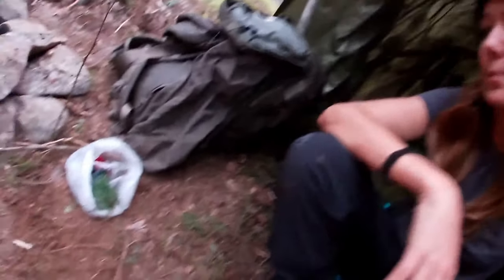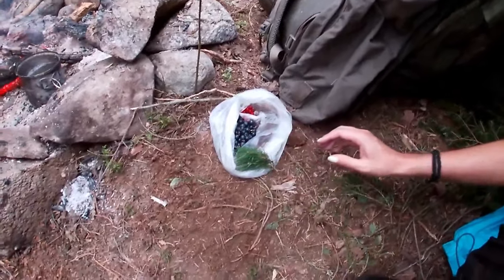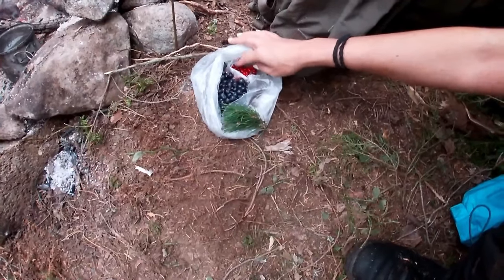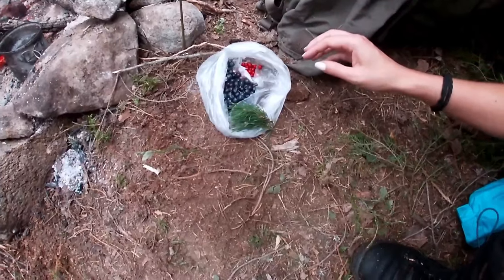Hi, while the guys are gone, I've decided to clear up the camp a bit and collect the firewood that they've got so far. I'm boiling some water so they get some water when they get back. I've also collected some berries. This is some pine needles for the water, some blueberries, which are awesome, and some lingonberries as well. I'm not a huge fan, but they're very popular here in Sweden. You get lingonberry jam, for instance.